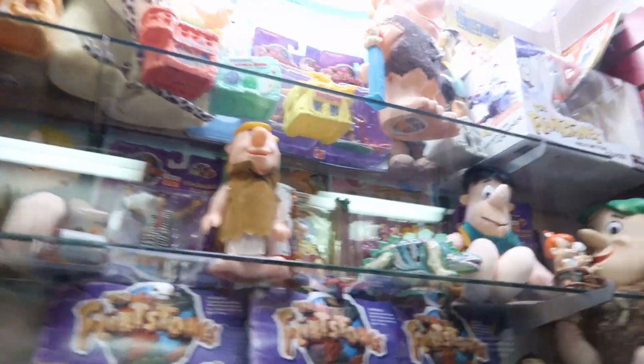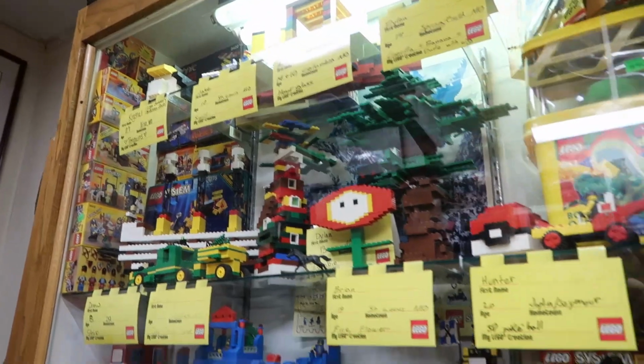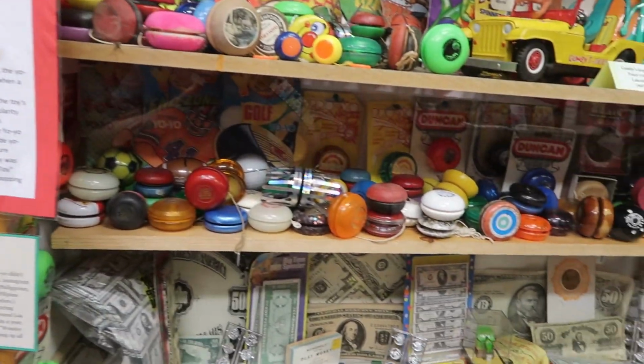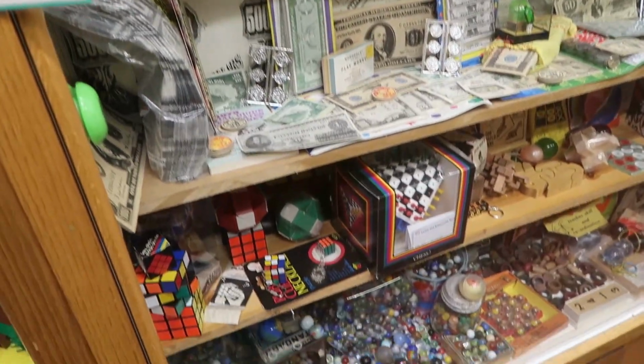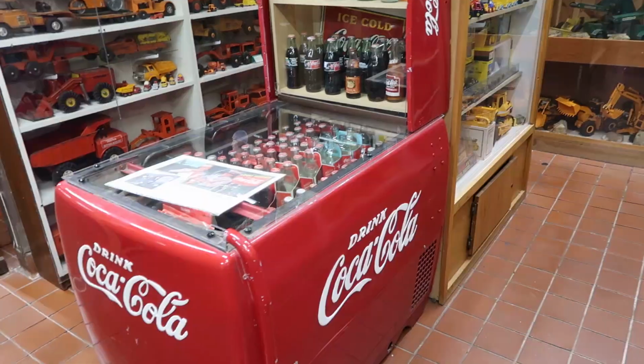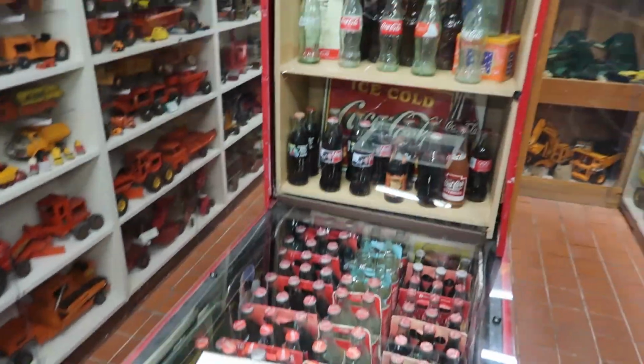If you're into anything, you can find it here. Legos. And Dunkin' Yo-Yos. More Rubik's Cubes. Coca-Cola display is really neat. Got a bunch of bottles.